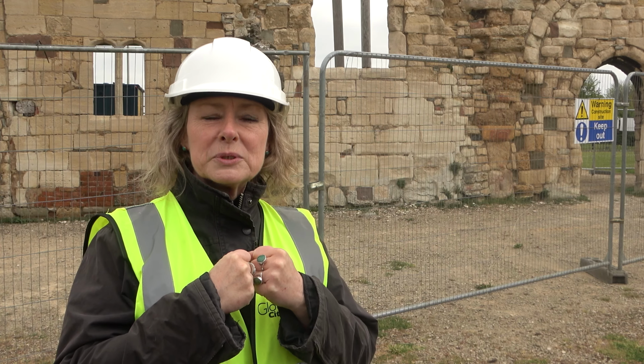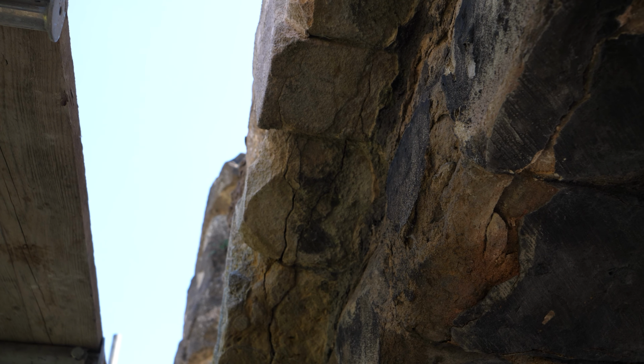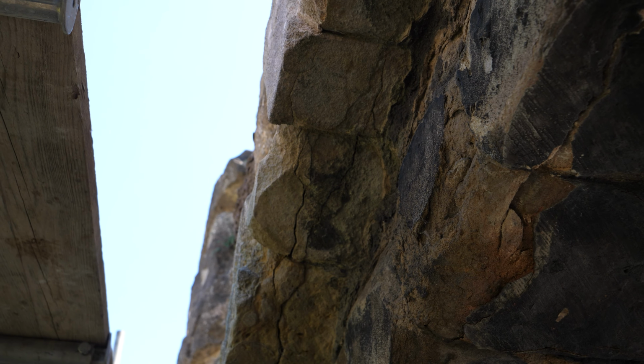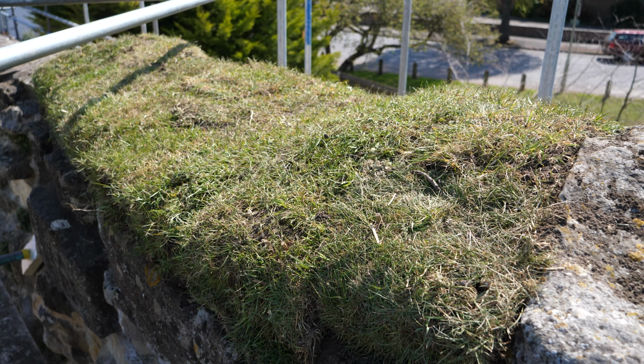What you have to do is control the amount of water that saturates into the stone. If we have a very heavy frost, the water inside the stone can expand and contract, just like it does in a flower pot. Sometimes that makes the stone spall off, so you get fracturing of the outside layers, which decompose, become soft and exfoliate. What we're trying to do here is slow that process down. The green turf we've put on top of the wall helps to soak up some of the rain and slow the deterioration.